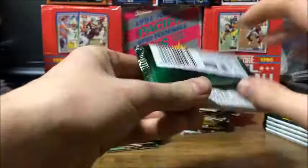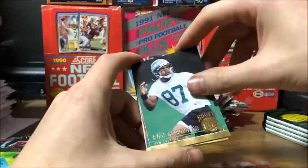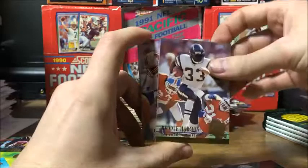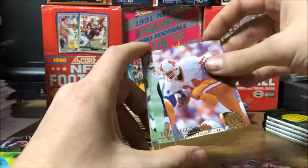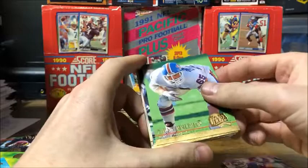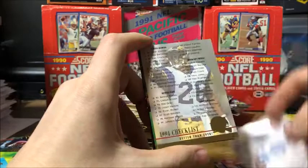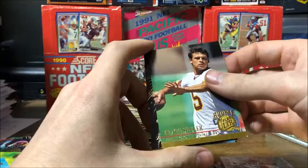Some of these packs just do not want to open. Eric Swann, rookie, Ryan Yarborough, Ronnie Harmon, Santana Dotson, Reggie Cobb, rookie, Derek Alexander, John Elliott, Gary Zimmerman, Nate Newton, Richard McDonald, Cortez Kennedy, another checklist, rookie, Heath Shuler, and a second-year standout, Terry Kirby.